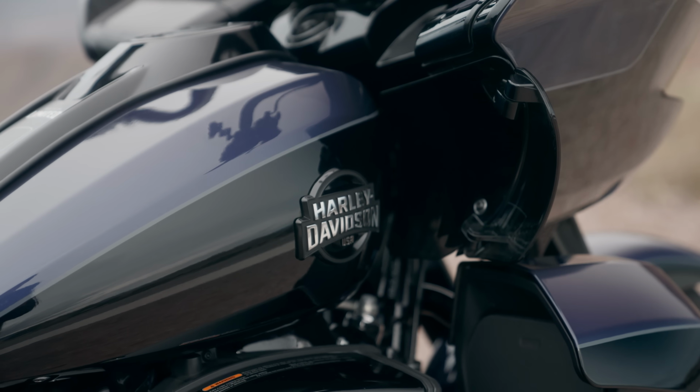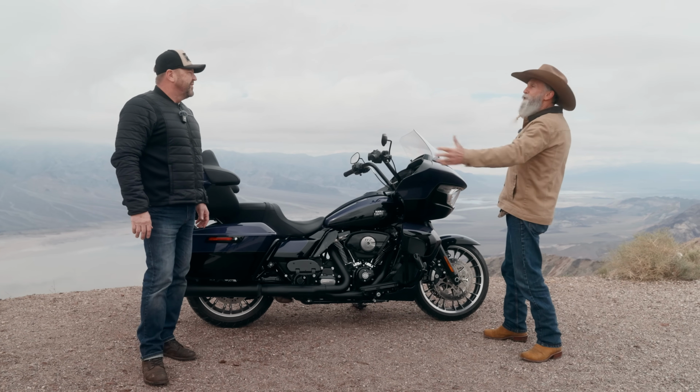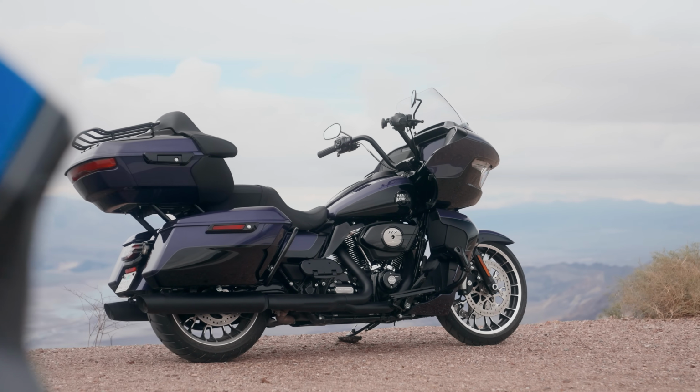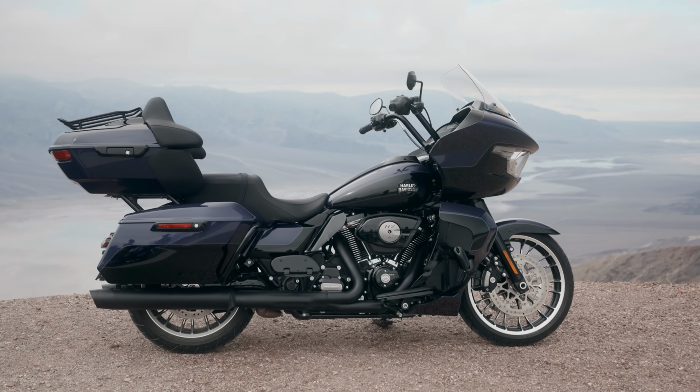We are at Dante's View, and I cannot think of a better place to showcase this bike because the colors are amazing, the view's amazing, so get into it. Yeah, as I said earlier, the Limiteds are back, and I'm happy to ride this 2026 Road Glide Limited. It's a Purple Abyss with the vivid black.